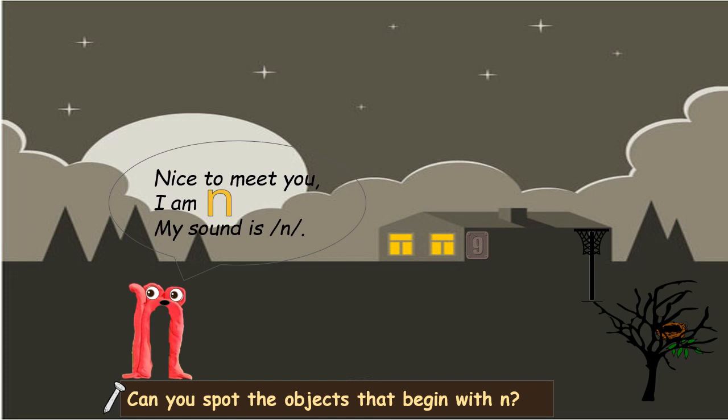Nice to meet you. I am N. My sound is N. Can you spot the objects that begin with N? There is a nail below me. It is nighttime. There is a nine on the house, a net, and a nest in the trees.